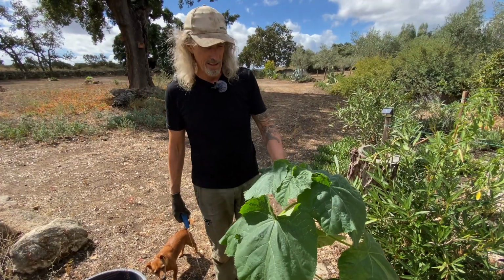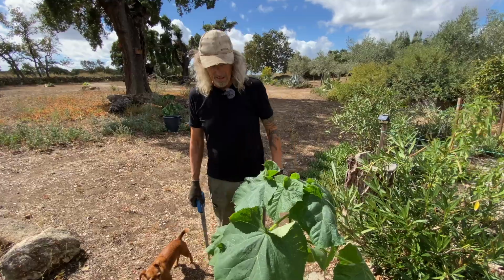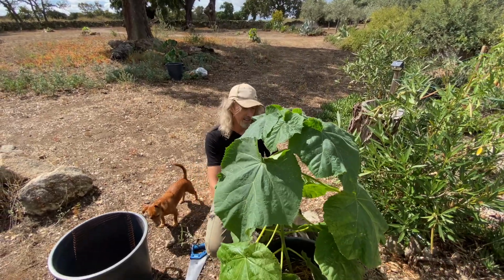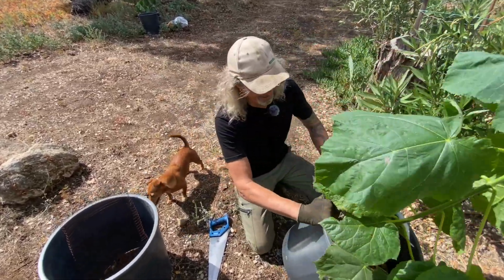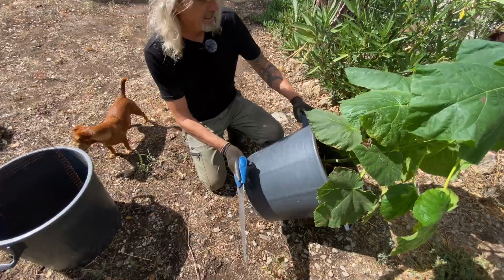Right, change of plan. That last one was too difficult to get out. We ended up pulling some of the roots away. So we're going to leave this one in the pot, but obviously I'm going to have to try and cut the bottom off with it in the pot.